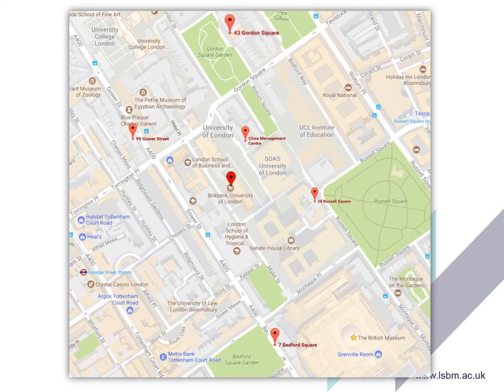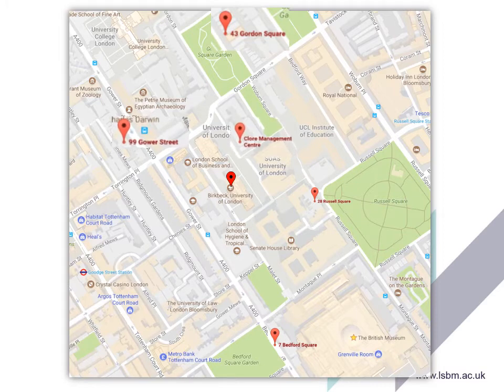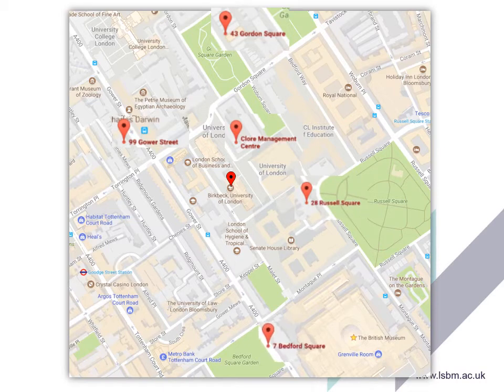So this is the map. As you can see, I pinned all of the buildings where your classes might take place. They're really not that far away if you find that you have to walk from one place to another. I think the maximum walk would be around 10 minutes, which is not bad at all.